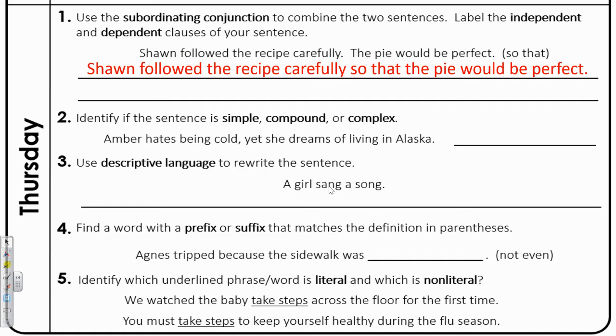Our first clause is Sean followed the recipe carefully. Does that sound like it could be a complete sentence and stand alone by itself? Sean followed the recipe carefully. Yes, it does. It has our subject and it has our predicate, what he did. So that, boys and girls, is a complete sentence, and therefore it's an independent clause because it can stand by itself.